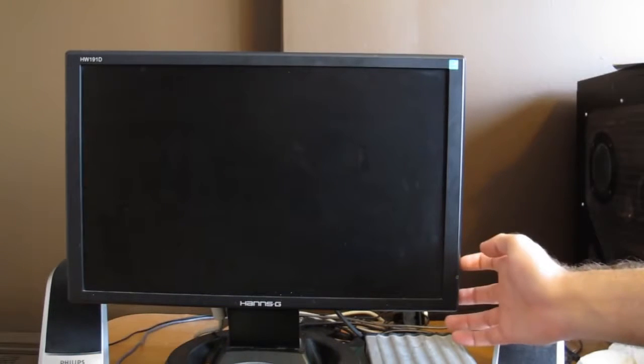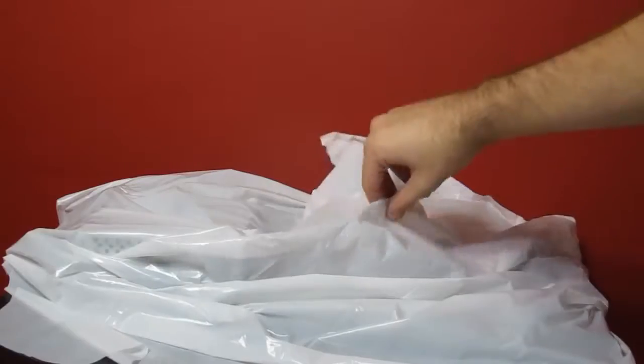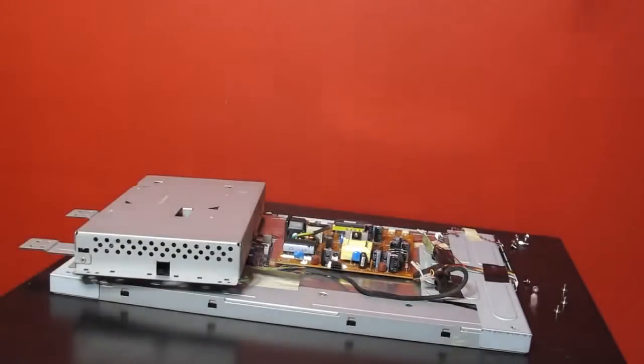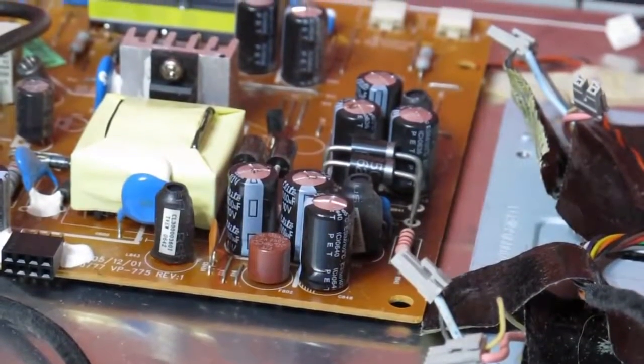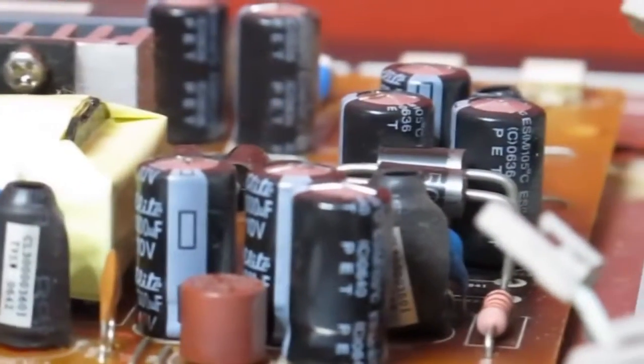This is what my monitor looked like 2 weeks ago. It wouldn't turn on. Well, that LED power light would come on, but the screen sure wouldn't. This is what that monitor looks like today. Apparently these little black capacitors can age and go out of service, as evidenced by their bulging caps. Those are supposed to be flat.